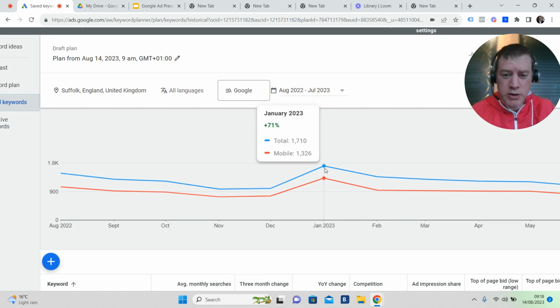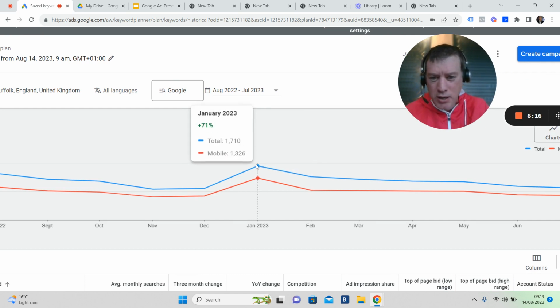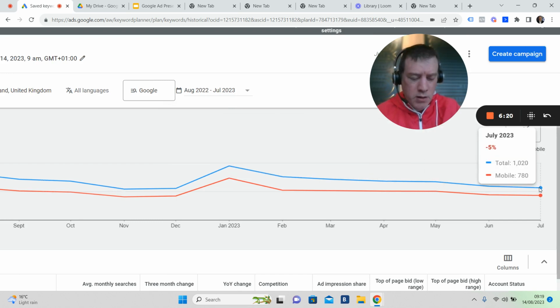We get the January bump. Everyone says to me, "Oh, you're trying to tell me something," but no. We're just telling you the stats. 1,700 searches last January. Obviously, it's gone down, but we're looking at still 1,000 people who did a Google search for property values, what's my house worth, that type of thing.